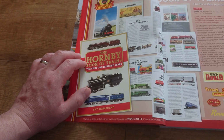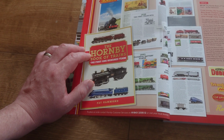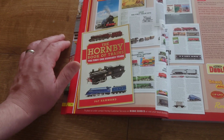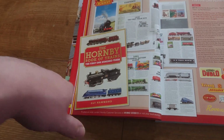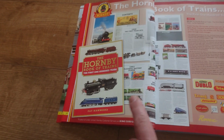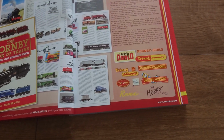The Hornby Book of Trains has been going on for years. So it started with Hornby 00. And then in the 70s, 80s and 90s, I remember on the back of the catalogue it all advertised the Hornby Book of Trains, and I do have one. I think it's the 25th edition. I can't remember. I will do a video on it. I just love the branding.